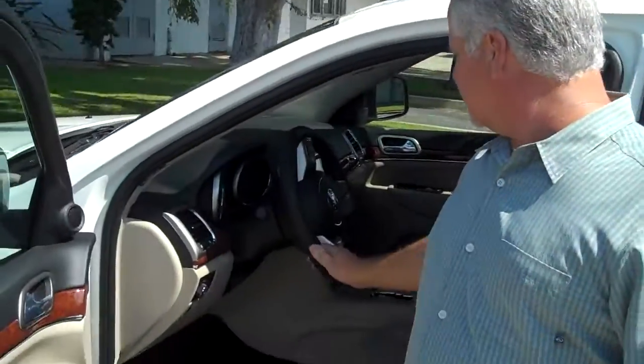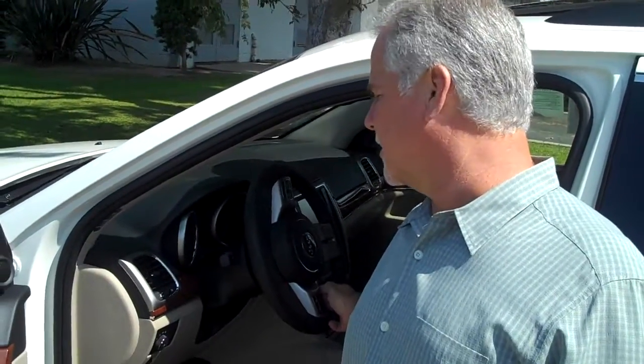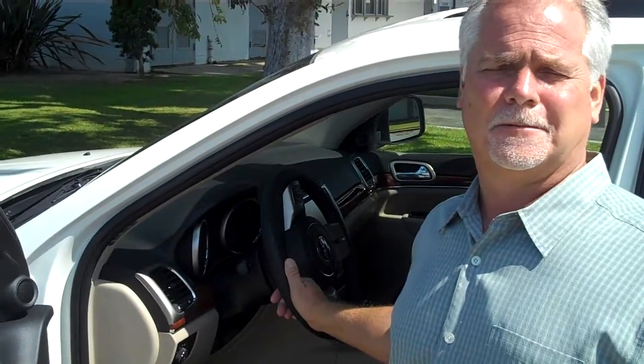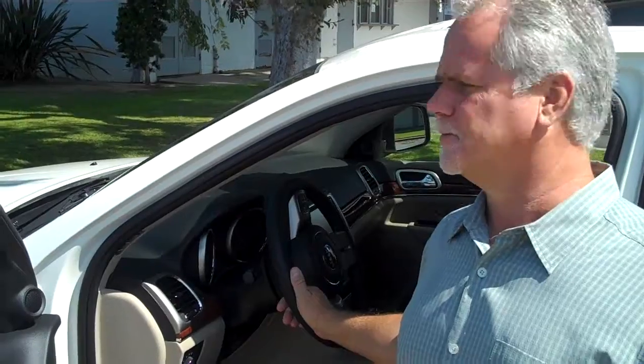You'll notice the steering wheel is equipped with all the functions that you need on a car. It's got Uconnect, which allows you hands-free communication, which is available on the steering wheel. All your radio controls are available on the steering wheel. The car's got the MyGig system for the radio and the navigation, which has a 30-gig hard drive and allows you to download your own music, your own photos, and it's just a great system. We've had it for a couple of years, and everybody that has it just raves about that part of the car.